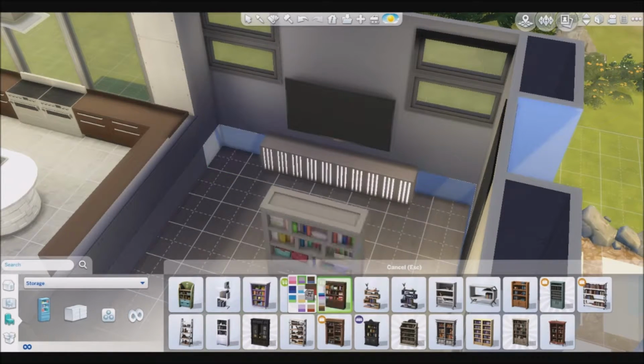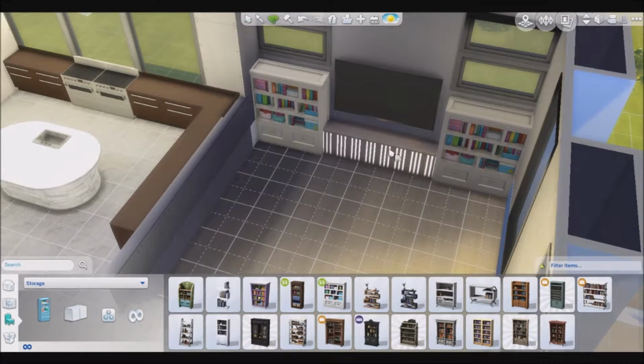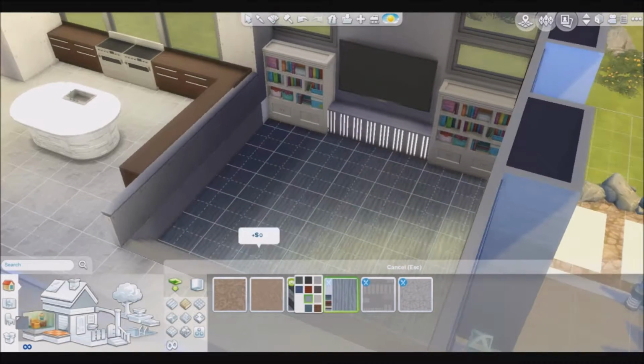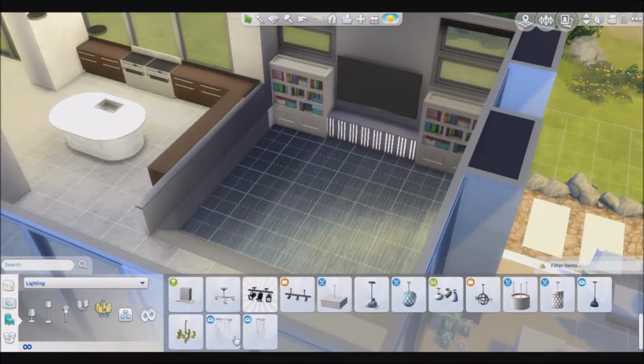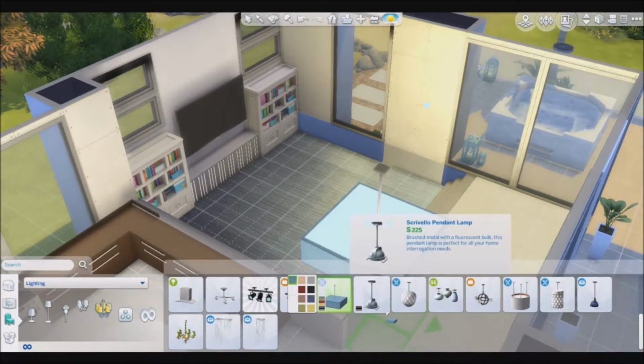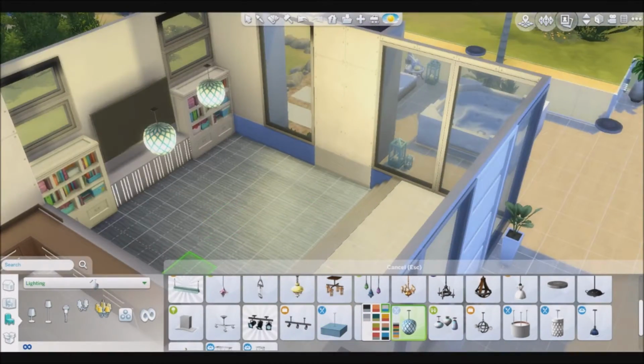Anyways. So I wanted, when you walked into the entryway, to see like a table. Maybe that's where your Sims would drop off their purse or their keys or the mail or whatever.